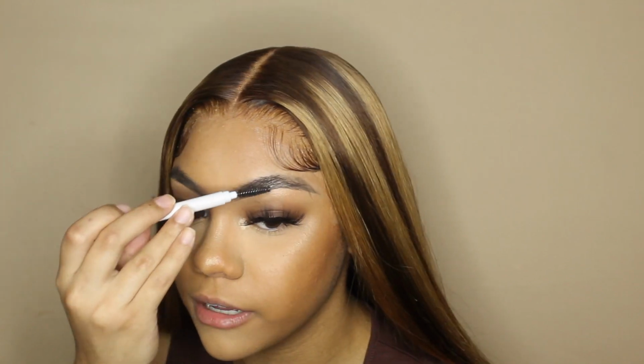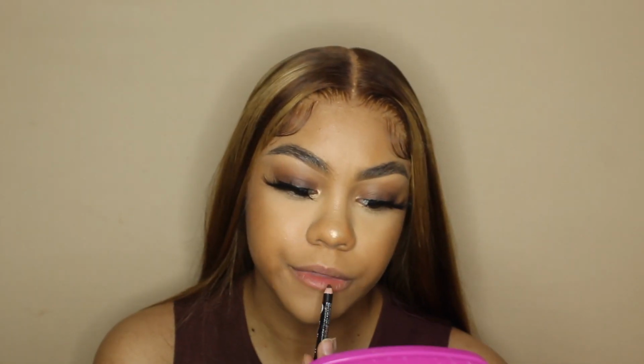Really quick though, I want to grab my spoolie from my brow pencil. Be forgetting what things is called. I'm gonna dip it into my wet line and just use it as a brow gel. Regular old brown lip pencil. You can get one from anywhere.